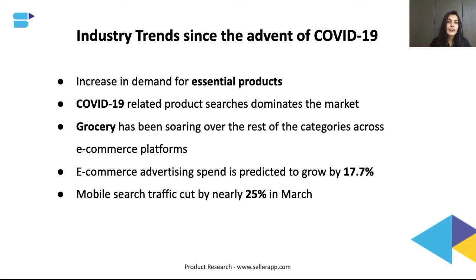Okay, and the other industry trends include an increase in demand for essential products. COVID-19 related product searches dominate the market. Grocery sales have been soaring over the rest of the categories across e-commerce platforms. E-commerce advertising spend is predicted to grow by 17%. So that's huge. And also mobile search traffic has been cut nearly by 25% in March. But I guess it has resulted in an increase in the search through laptops and desktop devices. And this is no reason for you not to optimize your listings for mobile view. Do make sure that you still optimize your listings for mobile view.